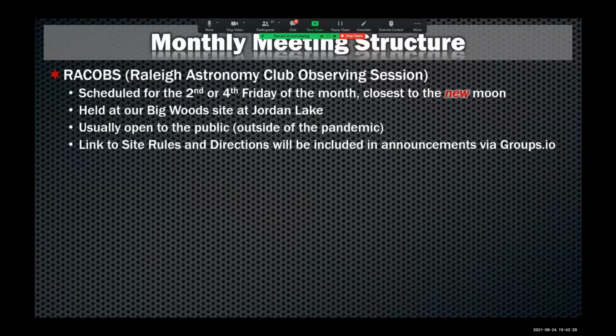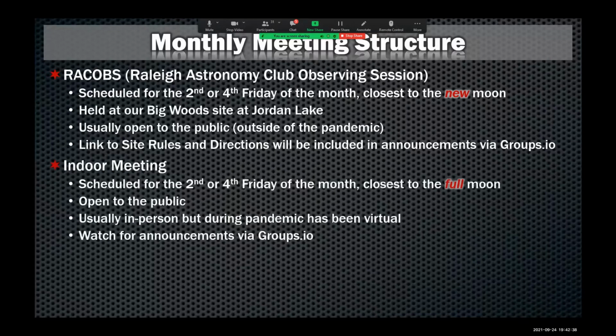And a link to the site rules and directions should also be included in the announcements that we post on groups.io. We have our indoor meetings, and these again are also scheduled for either the second or the fourth Friday of the month, closest to the full moon. Notice the difference: new moon above, full moon below. These are open to the public. Also, they are usually in person, but during the pandemic, these have been virtual.